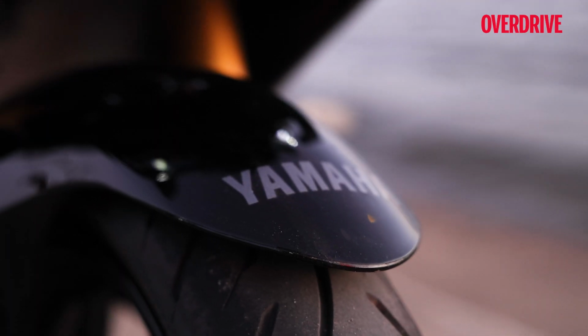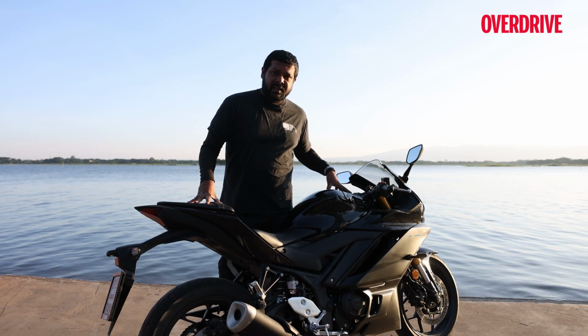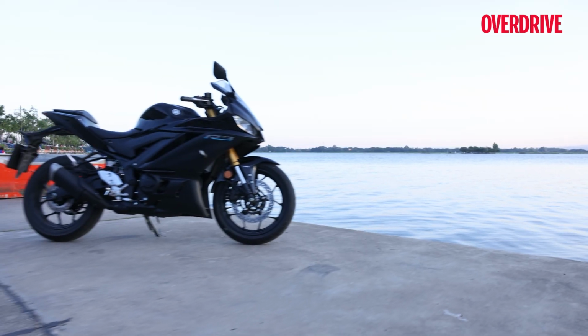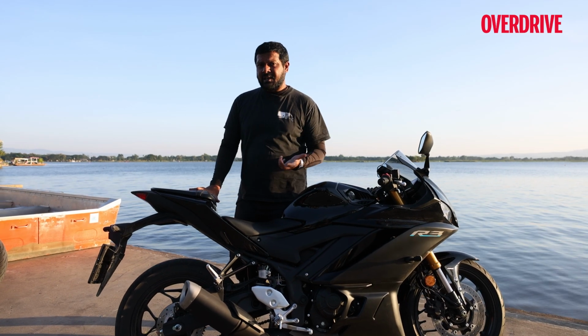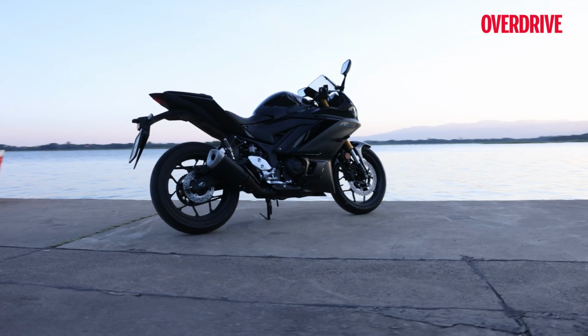As you may already know, big news from Yamaha earlier this year, because they have told us that they're going to be bringing this motorcycle, the Yamaha R3, the fully faired sub-500 sports motorcycle, back to India after what feels like an eternity, because the older model was taken off, I think, in 2020. And now 2024 will see the return of this lovely motorcycle back on Indian shores.